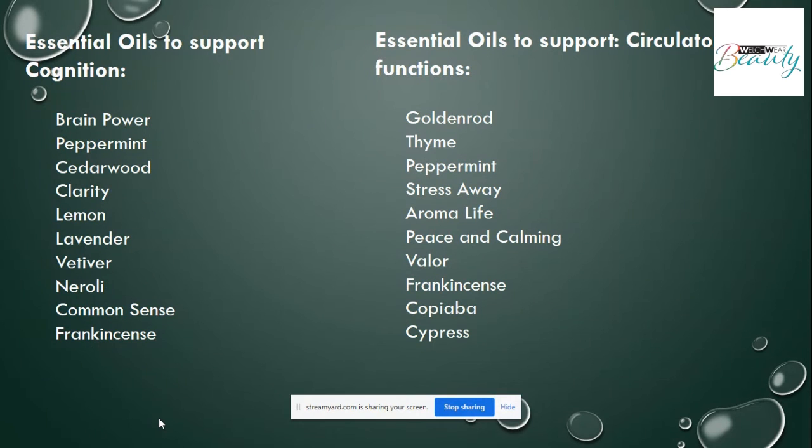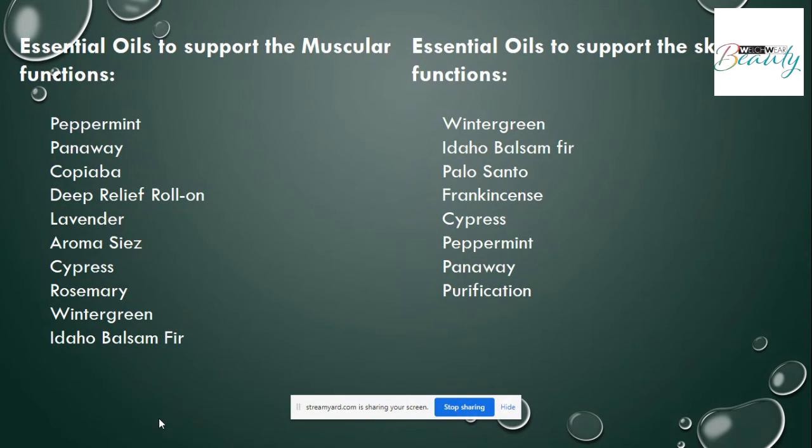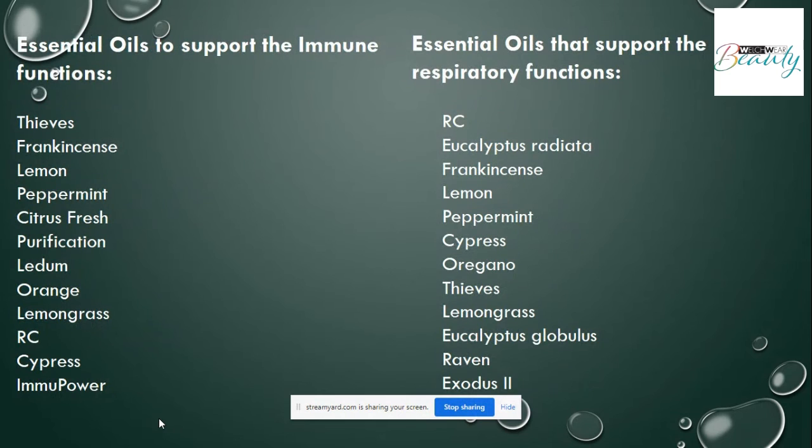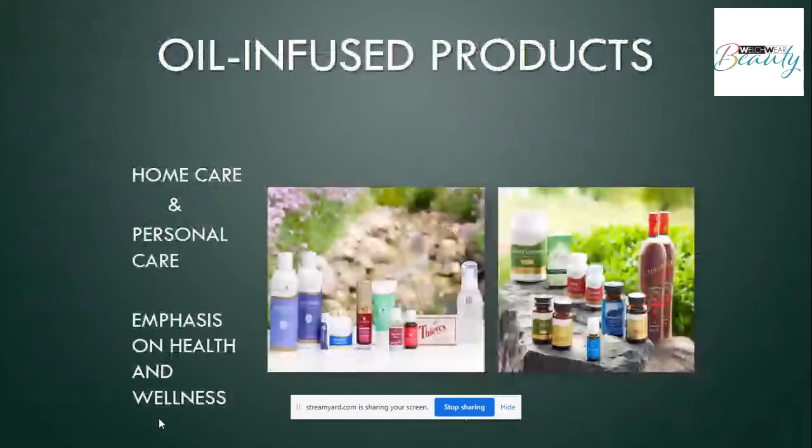These are other systems of the body, the circulatory system, and oils that are beneficial to it, skeletal, muscular. And in all of these different systems, you're going to have oils that are in the everyday kit that you can use. That's my recommendation, that you start with a premium starter kit or an everyday kit, oils that you can use just about every day of your life for anything. Other products that are here.